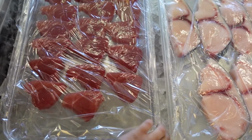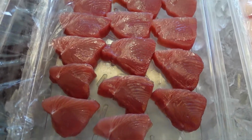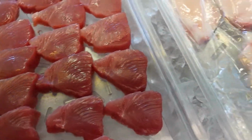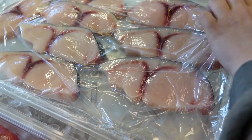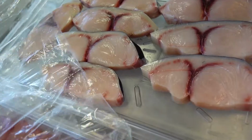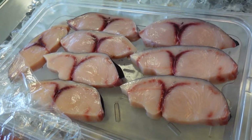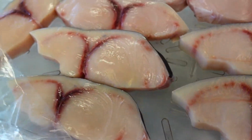Don't know, but I'm excited. So here we are. Look at this beautiful tuna. Wow. Oh my God, that's so pretty. But wait, look at this swordfish. Oh my gosh, swordfish is so hard for us to get because they seem to only catch really big ones, and we really have to wait for the small ones. But look how beautiful that is. Oh my gosh.